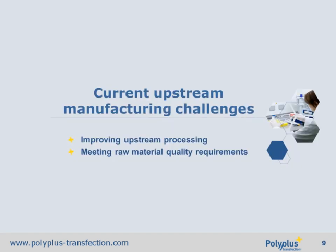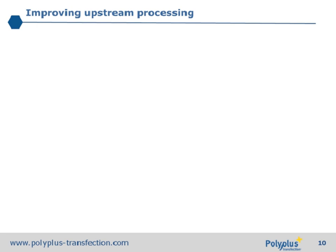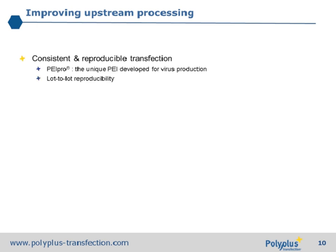So what are the current upstream manufacturing challenges, and how can you improve your upstream bioprocessing? And of course, secure meeting raw material quality requirements from the get-go. To improve viral vector production yield, it is essential to rely on a transient transfection method that can guarantee consistent and reproducible transfection efficiencies. This is the key to reaching consistent and reproducible viral titer yields.